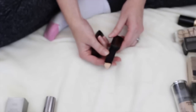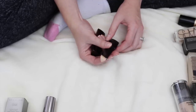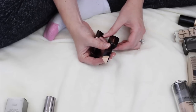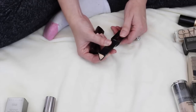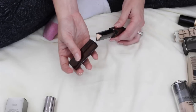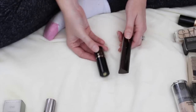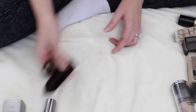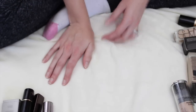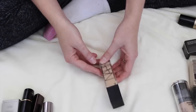I need to use this more and give it a chance. People rave about this product, and I remember just being so-so about it, not in love with it, but didn't hate it either. So I think I'm gonna keep it. Now that I've been using this Lancome one, I realize how easy stick foundations are, so I think I'm gonna keep both of those. This is actually more of a lighter coverage foundation.